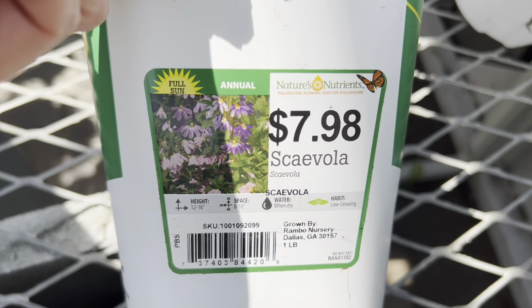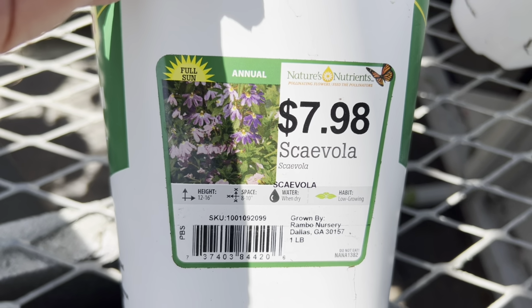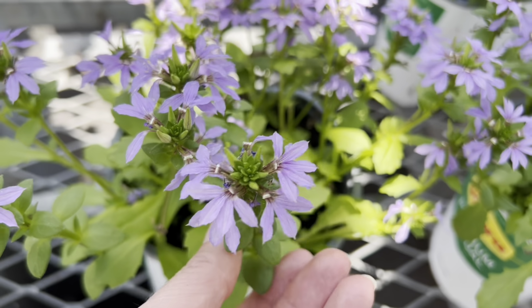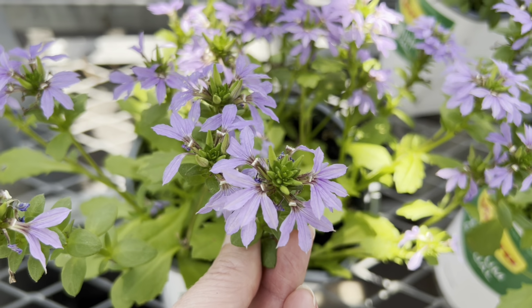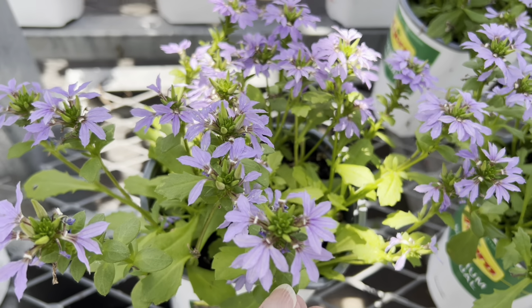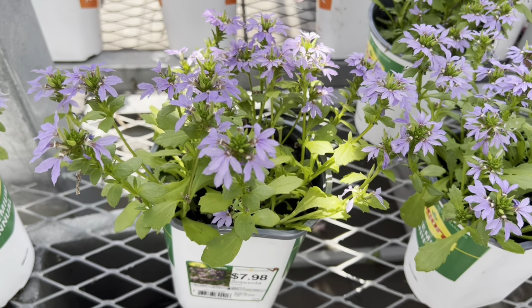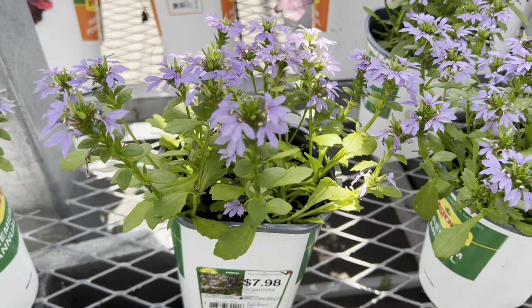Scaevola is an annual that I think I may try next year but haven't planted yet. It's referred to as fanflower or fairy fanflower and is noted to be very easy to care for and for its ability to continuously flower even during the hottest parts of summer. If you've had experience with this flower, please let me know in the comments. I'd be curious to hear what your experience is as well.